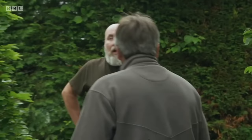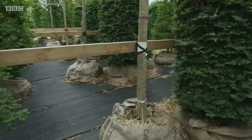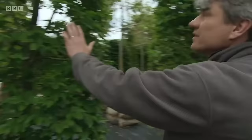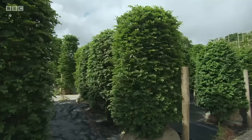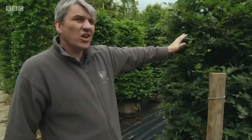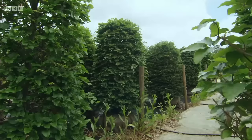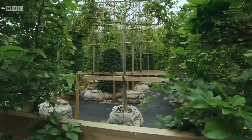So on the nursery at the moment, we've got these big beech columns, 30 odd of them. We've got some smaller beech domes as well. So this is the glue plant for sight, if you like. It's something that repeats right across Bridgewater, and you'll have these beech domes and columns and the parrotias at the back dotted all through the site.